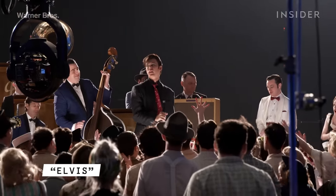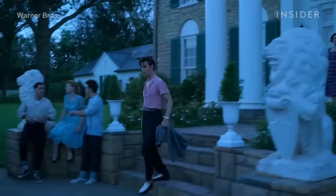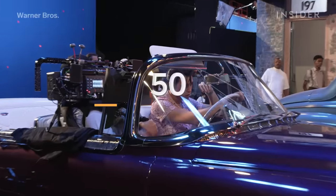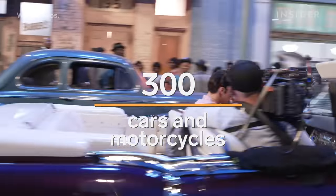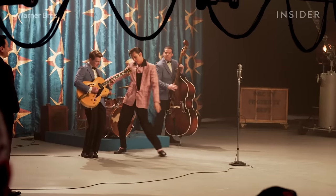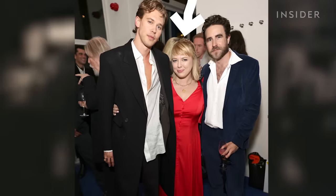To properly bring Elvis's story to life, director Baz Luhrmann built accurate replicas of Graceland and Beale Street and even acquired 300 cars and motorcycles to stand in for Elvis's famed collection. And while actor Austin Butler went through over 90 costume changes, that wouldn't make a difference if he couldn't imitate Elvis's iconic moves. So he worked with movement coach Polly Bennett.